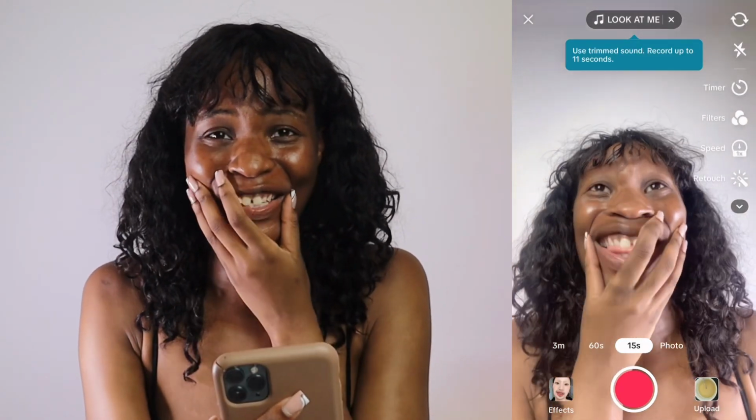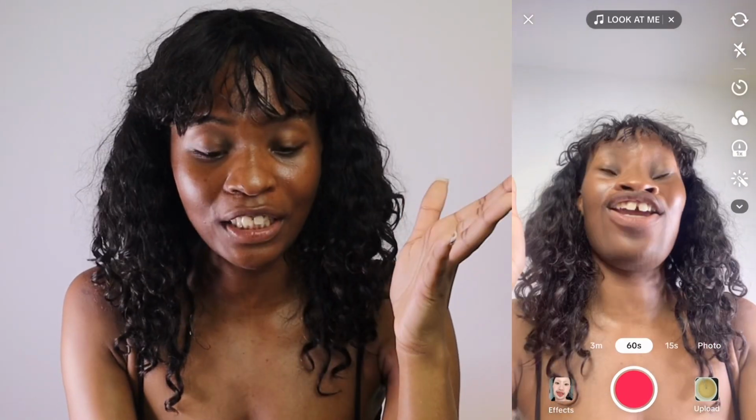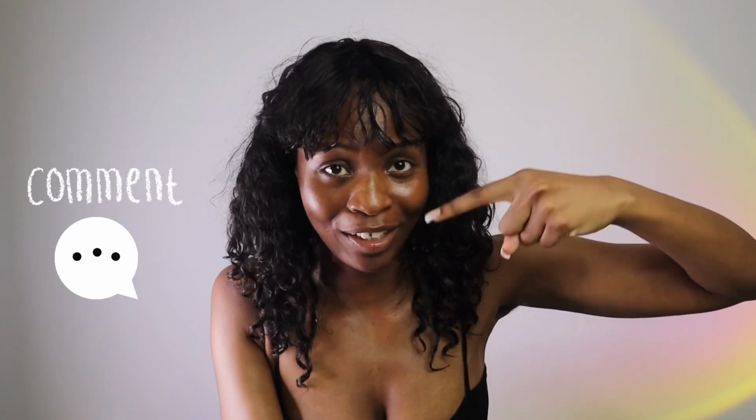We're gonna be using this filter. Oh my god, it looks so bad. If it turns out good, I will be happy. Cast your vote now if you think this makeup look is gonna be good, because I don't have high hopes right now.